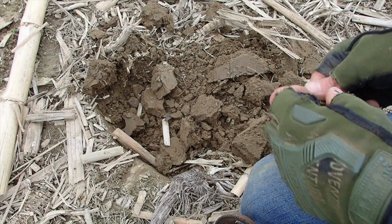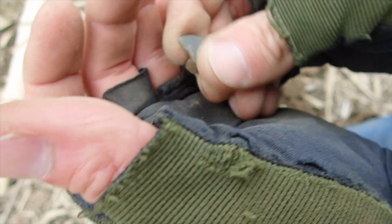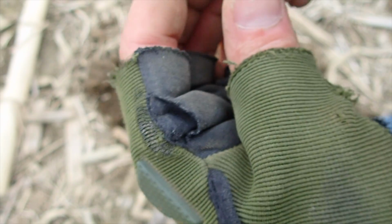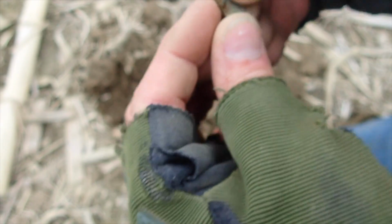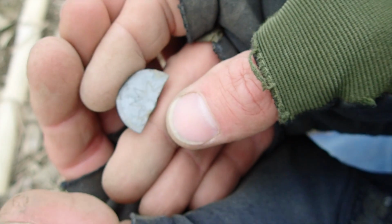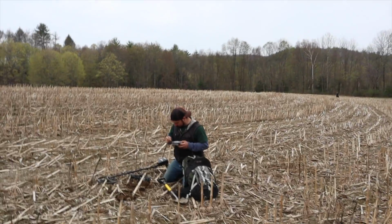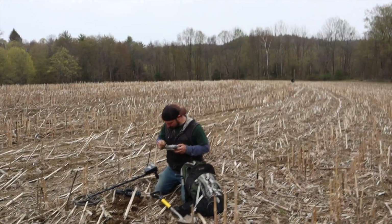Well, it's not much, and it's broken, but check out this button. That's awesome. A little star with a nice little pattern around the outside. Super cool. 1700s, easy. Maybe we'll find the other half. Probably not. Well, I haven't seen it yet, but Chris is saying he's got the find of the day.